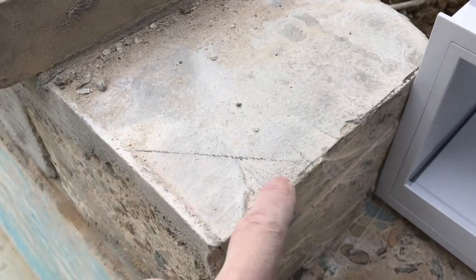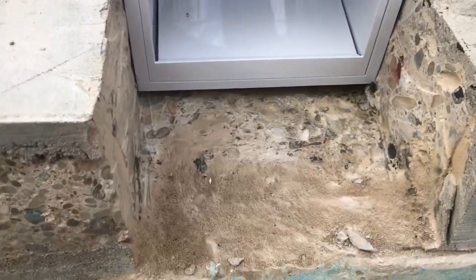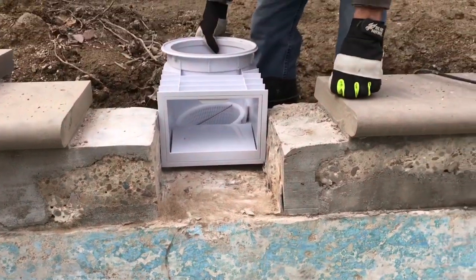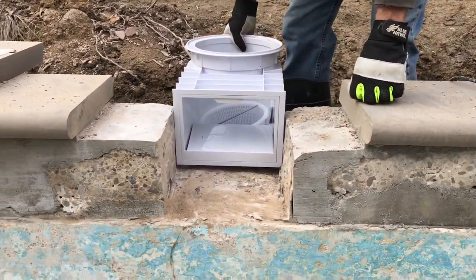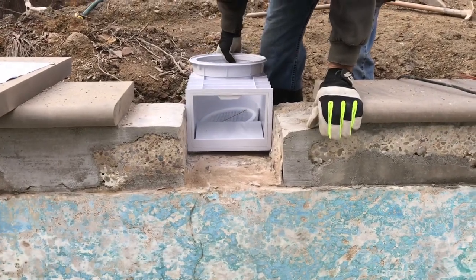We'll actually cut a bevel in this as well on both sides. That'll allow a little bit better flow of water into the skimmer there, to pull trash and debris and stuff in there. So good progress. A little bit more cleanup work. I think we'll have it sitting down on the bottom there.